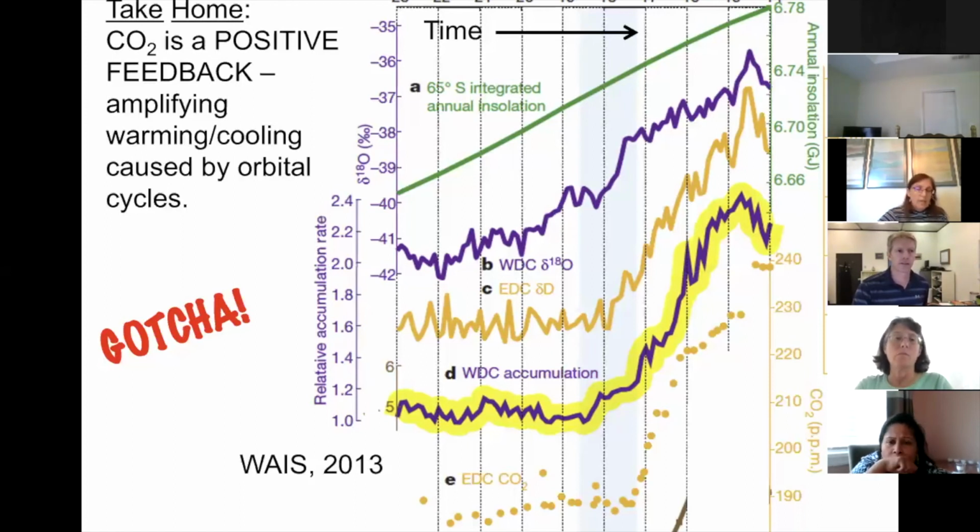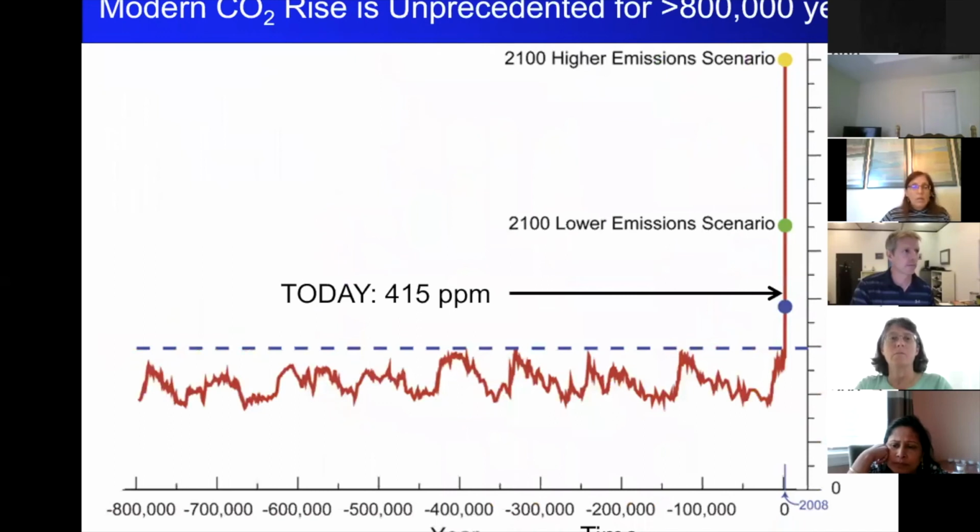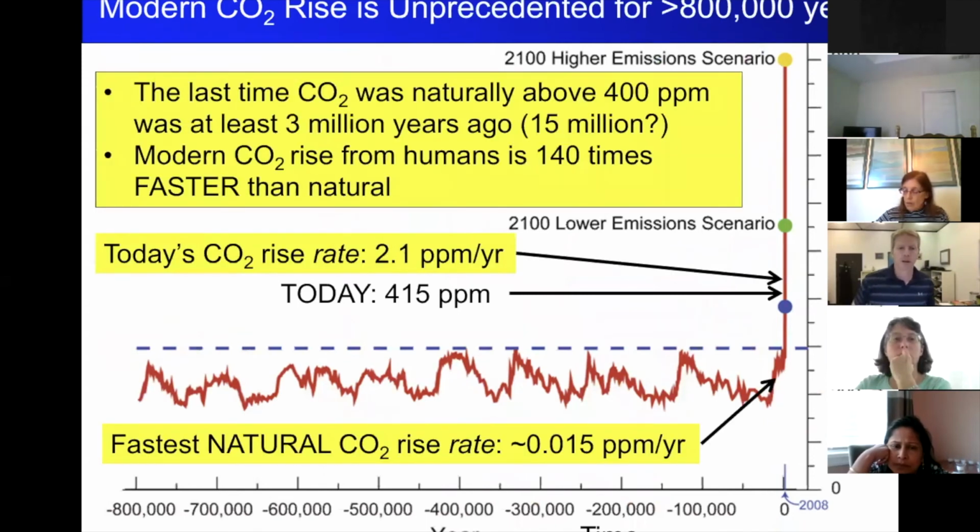Other questions? You had a prediction, or not a prediction, about CO2 having been this high before. I can't remember what you said, how many millions of years ago it was. How did that number come about, or at least, you said it's not sure. Right, so how do we know beyond the ice core record?